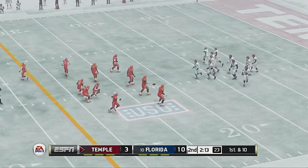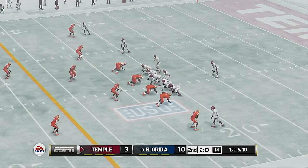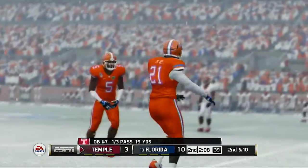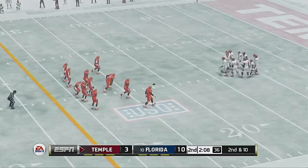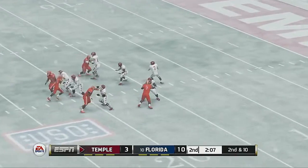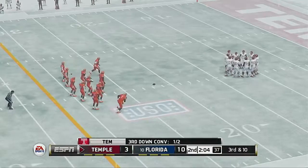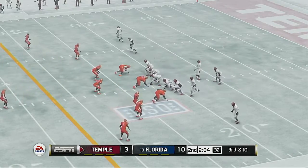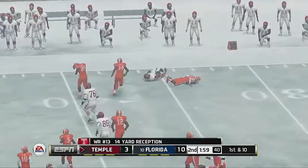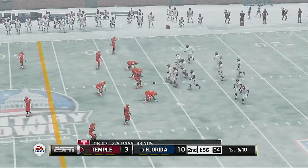In a game that's this close, you can't afford to waste possessions. Got a receiver and he dropped it. From their own 22-yard line, it's second down. Going right. Throws complete. He's got room to work. Great effort here by the wideout to secure the ball and pick up some extra yardage. We've got a 1st and 10. Ball on the 36-yard line.